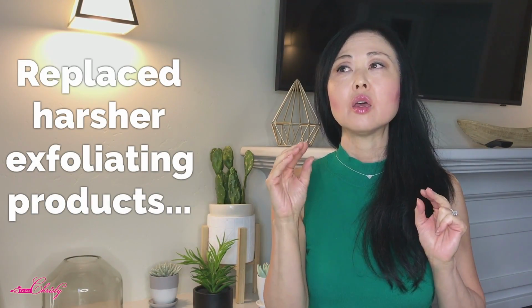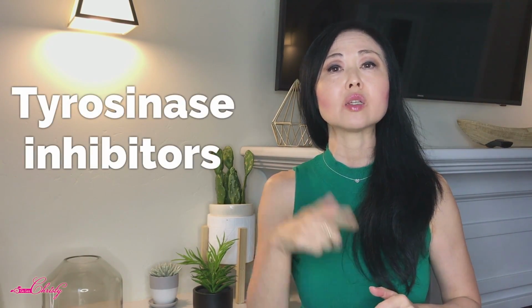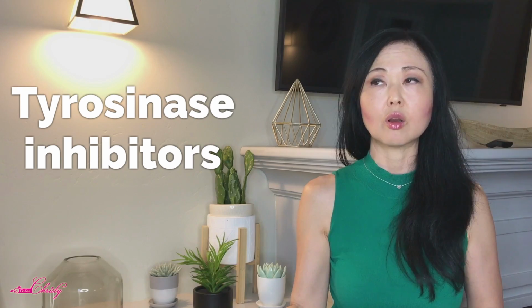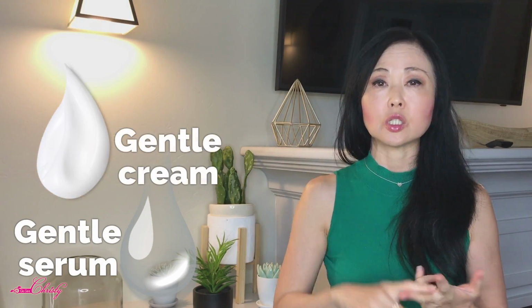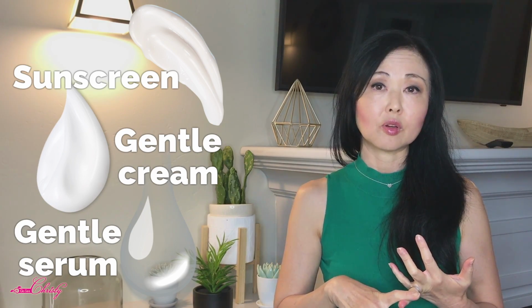So what we did with her is I replaced those, instead of things that exfoliate your skin super fast, with more tyrosinase inhibitors. Because tyrosinase inhibitors are more gentle, which is why you want to use them during the summer, the results are not as drastic, and people get discouraged by that. So we did what we called a multi-layering method of using a gentle lightening serum, a gentle lightening cream, and a sunscreen that had tyrosinase inhibitors in it.